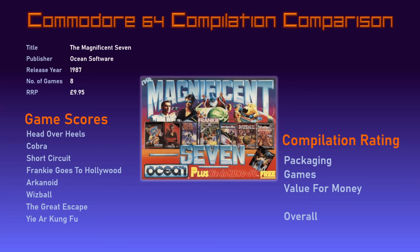They aren't all magnificent, but with one exception, every game offered something worthwhile to the majority of players, and the overall presentation of the package was appealing too. The question is though, will this lineup of games be good enough to trouble the top of my compilation chart? As always, I'll begin by rating each game individually before giving an overall compilation score.